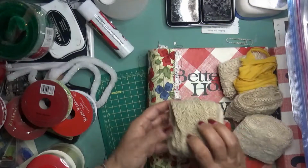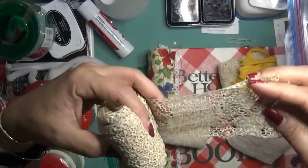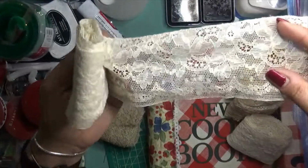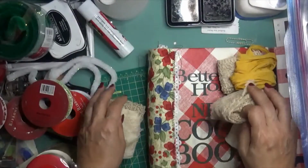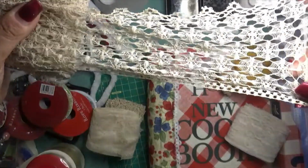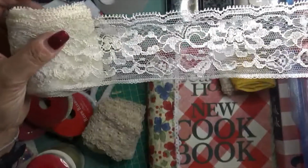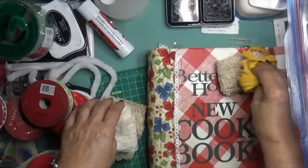But these are some of the laces. These are so old. Look at that. It's just so beautiful. And I washed all these. These I put in a little net bag, and I washed them so they don't smell bad, because they were really musty. And that one, beautiful. They're really old. They're vintage, definitely. Antique, I'm not so sure.